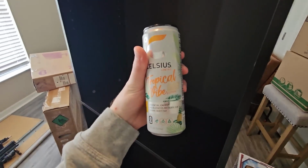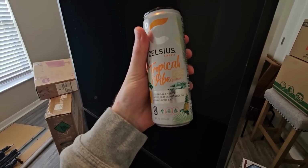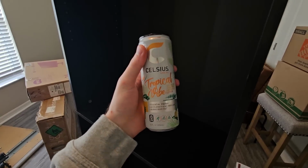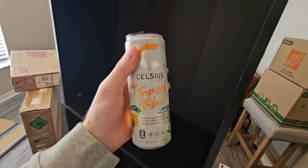Celsius. I don't know. I've been drinking these recently. They're a little better than the monsters I would normally drink. Not that I probably should be drinking any of this at all, but I will say it tastes better and it makes me feel a little better than the monsters.